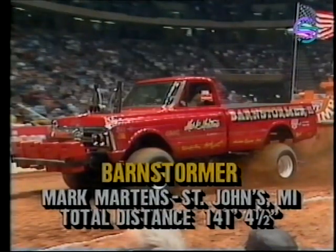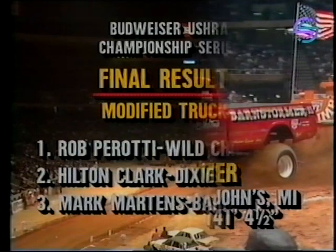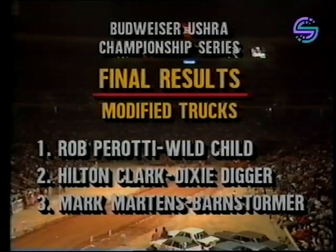So for Mark Martens and the BARNSTORMER 2 from St. John's, Michigan, 141 feet, 4.5 inches of dirt digging down the track, and he joins the elite, taking third spot behind Hilton, Clark, and the winner of the modified truck class, Rob Perotti.